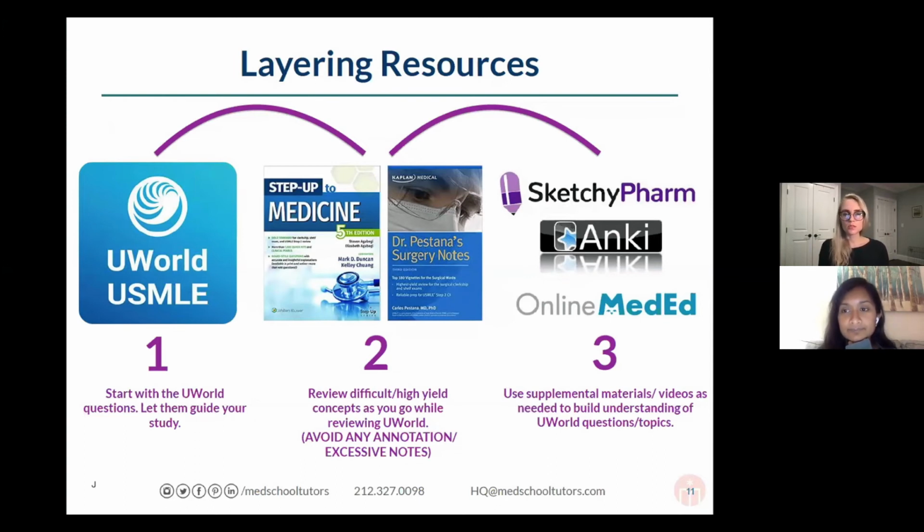What some students will do is they'll do the questions, and then as they encounter a topic that they don't know well, they don't remember well, they'll turn to that corresponding section in Step Up to Medicine, for example, or if it's a surgery question, maybe the Pestana's notes or whatever that supplementary second, third level resource is. And it's really filling in the gaps, as you said, Sana, filling in the gaps about that UWorld information. So of course you read the really detailed explanation in UWorld that you paid a fortune for, that great summary of the incorrect answers, why this answer is correct. And then anything that you're confused about, you go and look in these other resources to address.